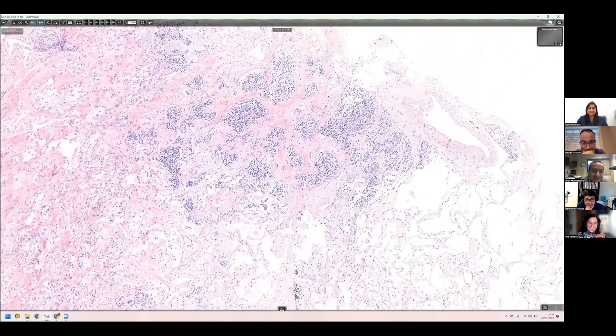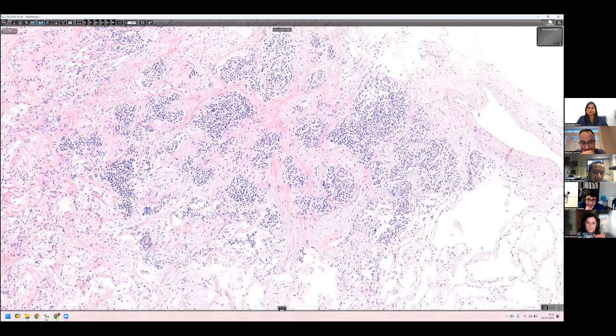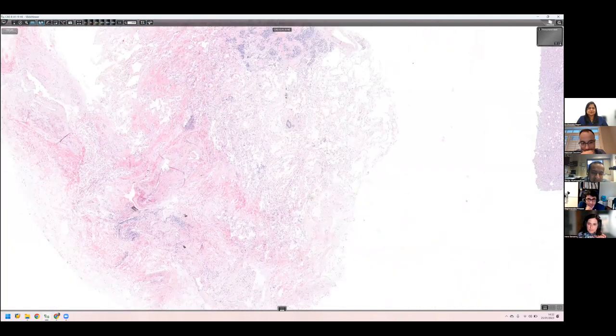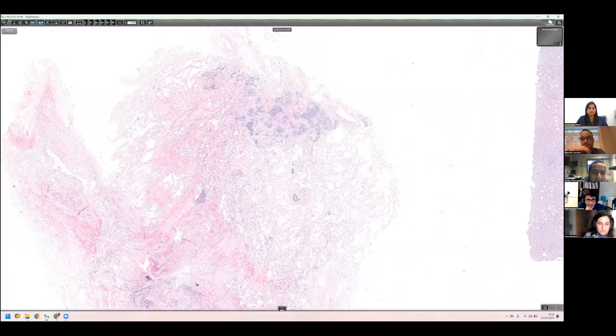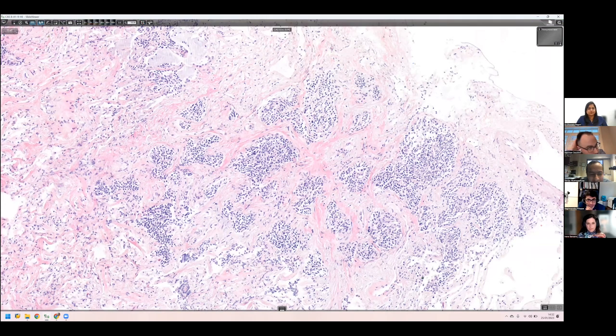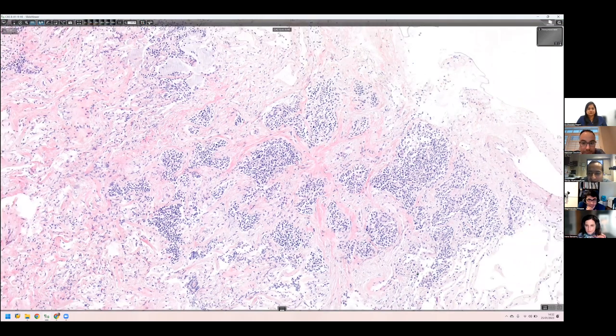There is a carcinoid tumorlet, I think, there. Yeah, there's a carcinoid tumorlet. I saw a little bit of elastotic scarring in the background of that tumorlet and here and there. What else? Show me high magnification. Yeah, this is definitely a tumorlet. What else?